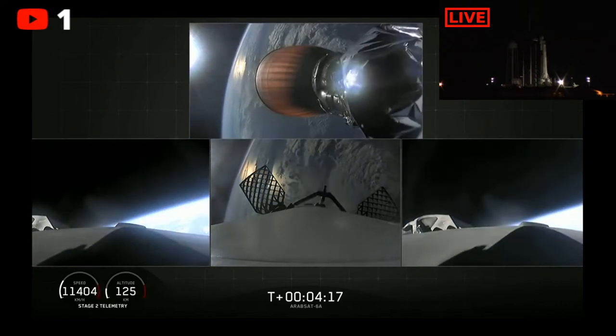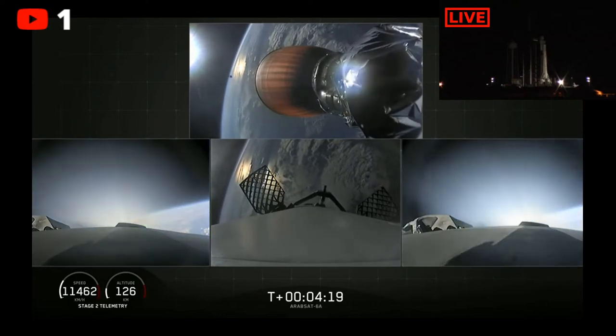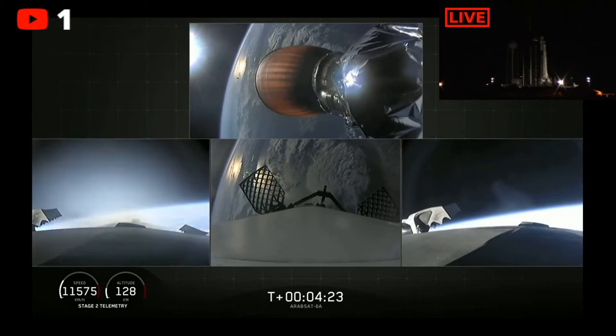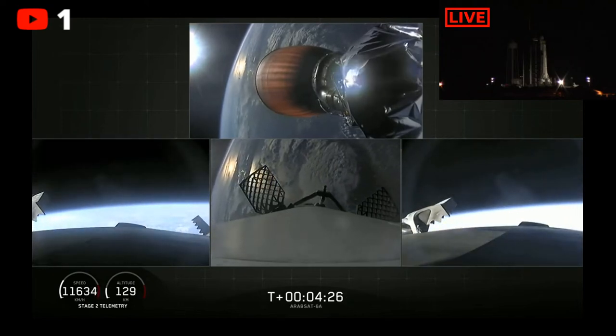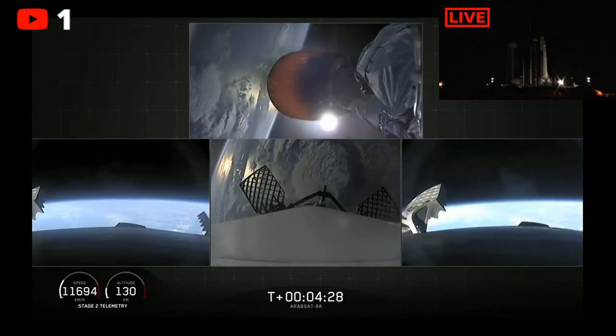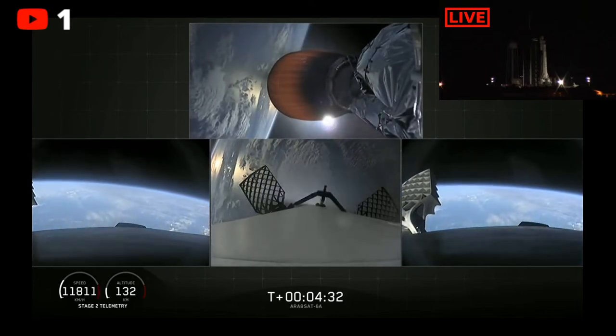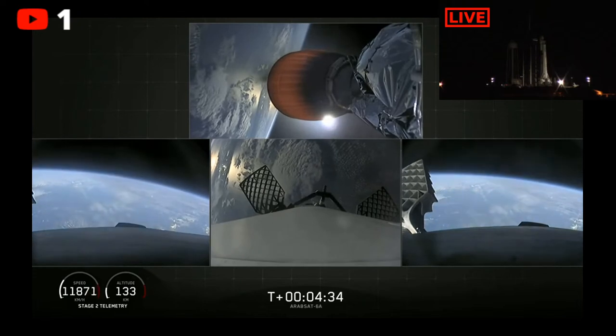We also have successful shutdown of the side booster boost back burn. So T plus 4 minutes, 25 seconds into flight. Side boosters on their way back to Cape Canaveral. Center core coasting out over the Atlantic. Stage two looking good with a nominal trajectory.